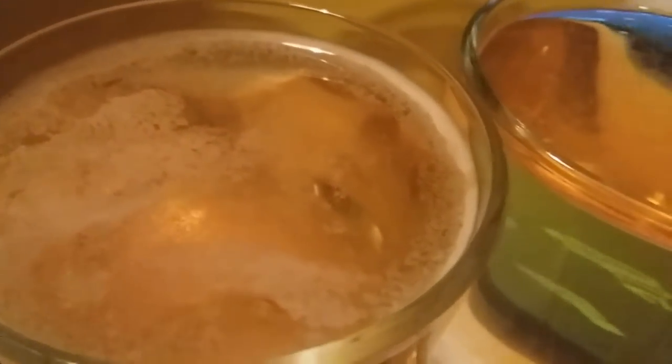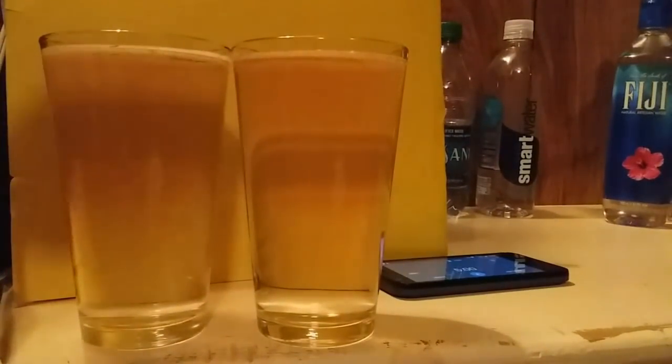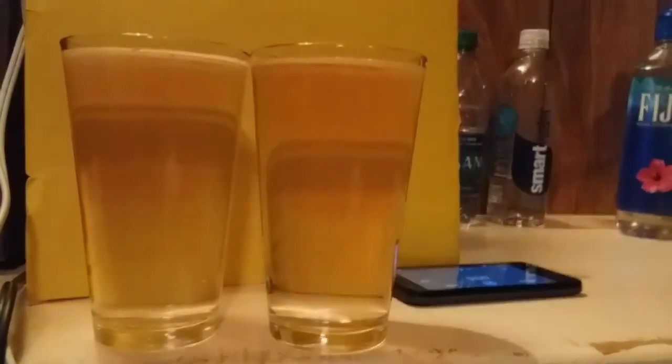I don't know, if we don't get a lot in the next one, maybe the device is turning faulty. I don't know. So not as bad as the first two. Alright, I'm going to get the next one set up. Again, that was Dasani on the left and the Smart Water on the right. We'll see what happens with the next one. Be back here in a minute.